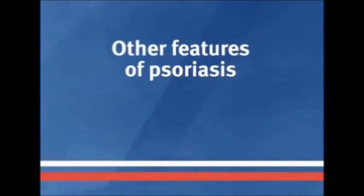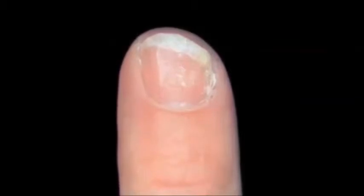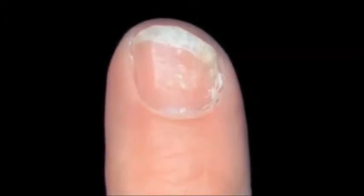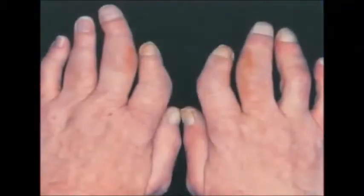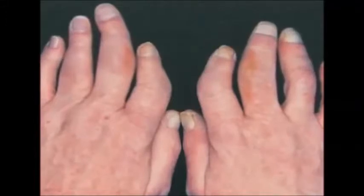Other features of psoriasis. Nail psoriasis is seen in 25 to 50% of patients and is more common in older patients. Nail changes include pitting, small indentations on the nail, and separation from the nail bed. Psoriatic arthritis affects 6 to 10% of the psoriasis sufferers. It can be confused with other forms of arthritis, but it is rarely debilitating.